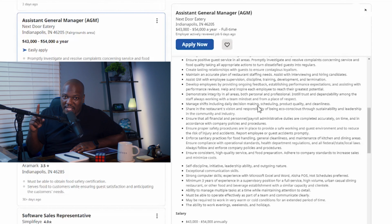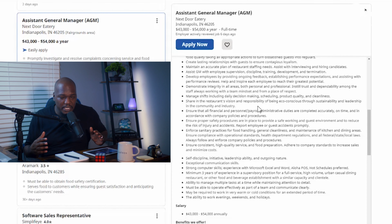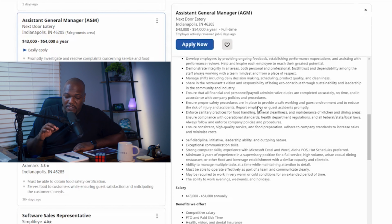Think about how they said that. It's their vision, but they also see it as their duty, their responsibility to be eco-conscious through sustainability and leadership in the community and in their industry. So these are some ways when I'm looking through our 3 R's and I'm going to do research. There's different levels of research, and we'll talk about that in a different video. But I'm going to analyze that job posting.